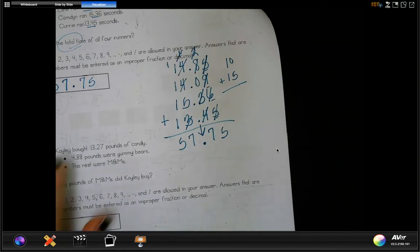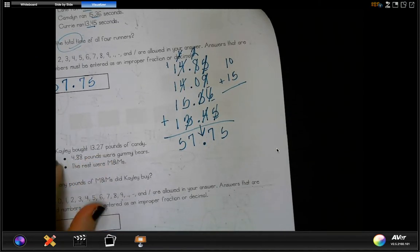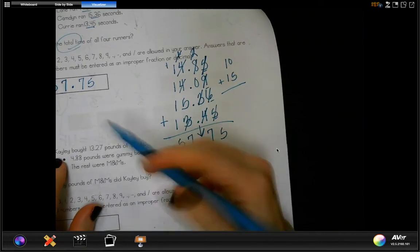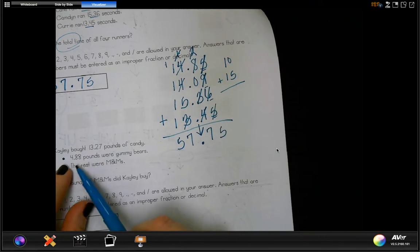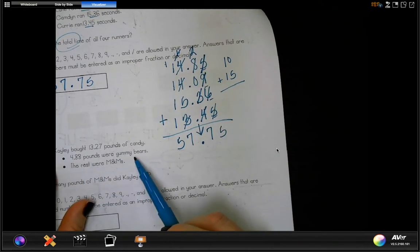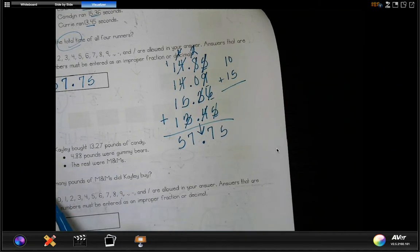Number 9, Kaylee bought 13.27 pounds of candy. And Kaylee, you already know why I picked your name for this word problem. That is a candy-loving girl, boys and girls. All right, so number 9, Kaylee bought 13.27 pounds of candy. 4.88 pounds were gummy bears. The rest were M&Ms. We want to know how many pounds of M&Ms Kaylee bought.